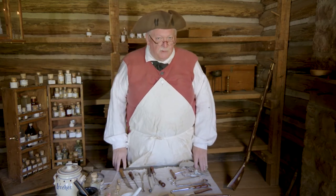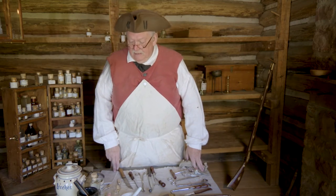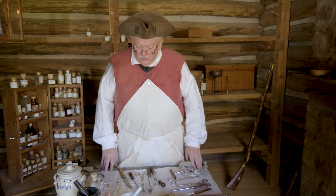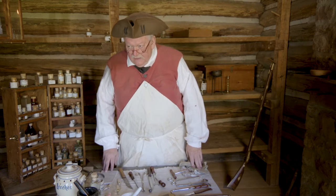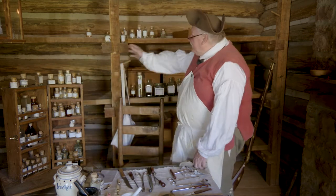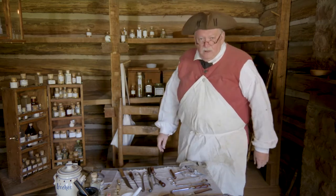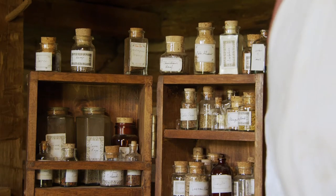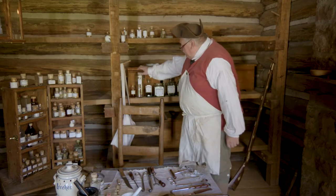It'll be a few years before they stop using leeches altogether, but that's going to be about another 50 years. So this is all the medical stuff, so to speak. This is my pharmacy. I am the apothecary. This is all of the stuff that I would use for creating medicines. Everything from cinnamon.